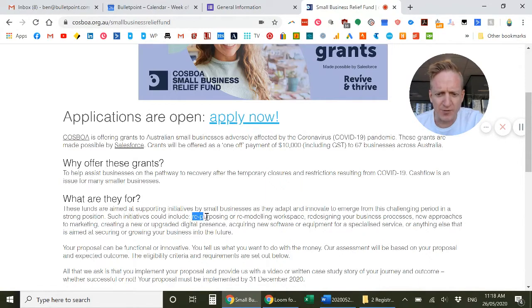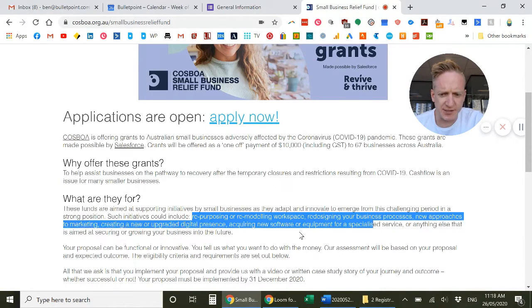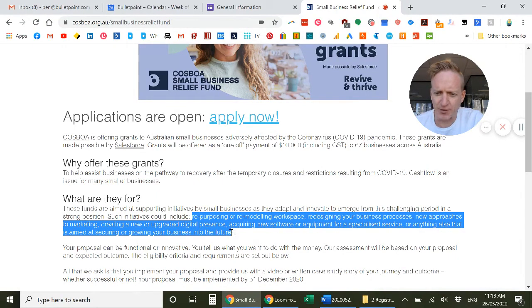So that can include repurposing or remodeling workspace, redesigning your business processes, new approaches to marketing, creating a new or upgraded digital presence, acquiring new software or equipment or for a specialized service or anything else that is aimed at securing or growing your business in the future. So in essence, this is to help you transform out of COVID-19.